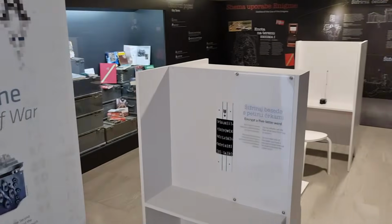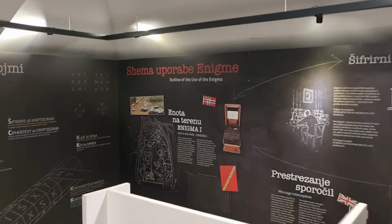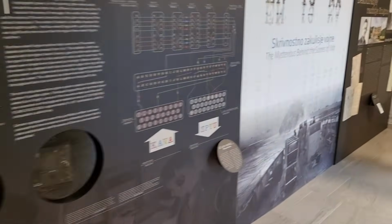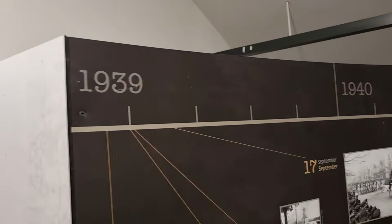And the last exhibition room. And it looks like a lot of this is dedicated to the Enigma machine, which explains everything in detail. Everything is in English, also perfectly explained. Alan Turing. I guess here a bit more explaining World War II information from the beginning to the end.